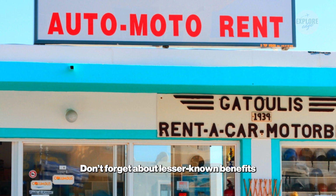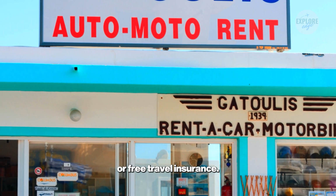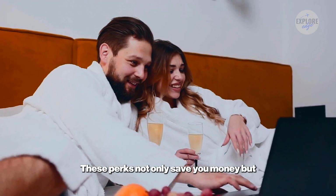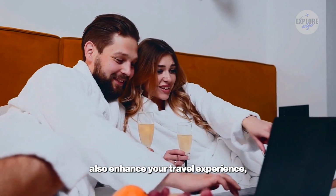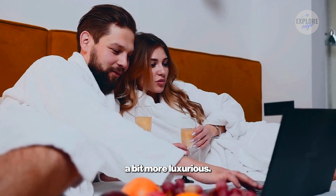Don't forget about lesser-known benefits like discounted car rentals, access to airport lounges, or free travel insurance. These perks not only save you money, but also enhance your travel experience, making your budget-friendly vacation feel a bit more luxurious.